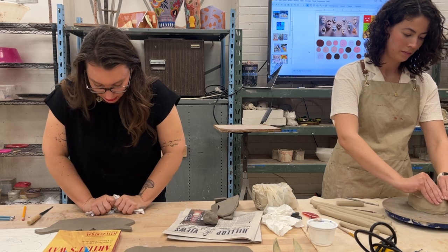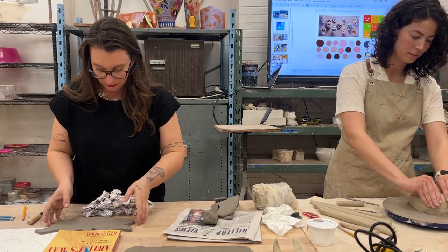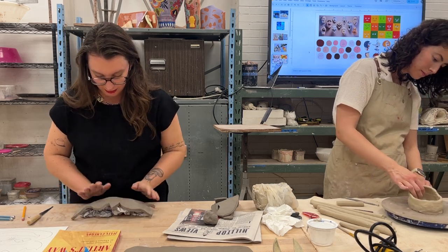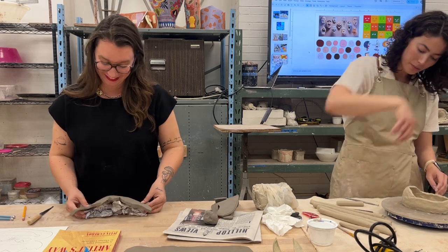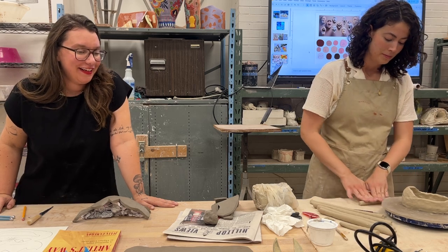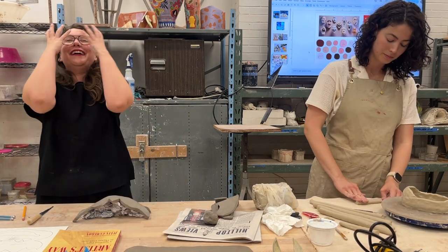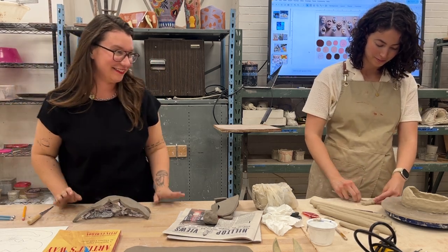So that's when I would get some newspaper and think about the mask like that. This is an odd shape, but. And I led this workshop at the Dougherty Arts Center recently, and it was so funny because one person got their slab and just put it on their face. And then we used that. It was fun.